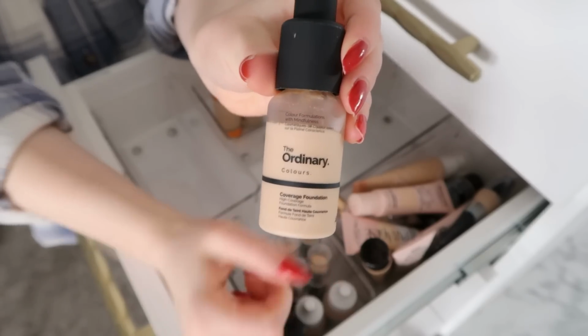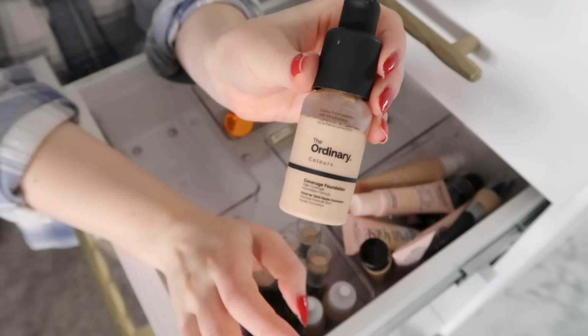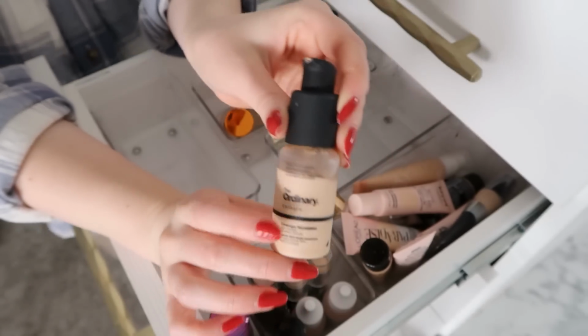The Ordinary foundation, I honestly do not remember buying this, so I clearly didn't really use it. I don't know, and it looks very separated and odd, so I'm gonna throw this one out.